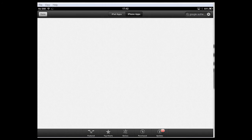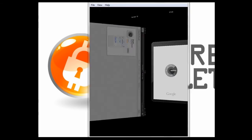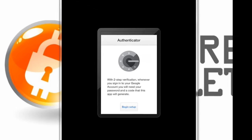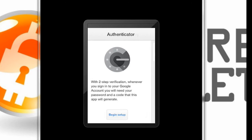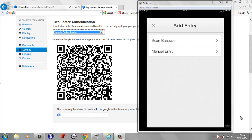It's only available as an iPhone app, but it should install fine on my iPad. You'd get your Apple ID coming up. In this case, I've blanked that one out. So Google Authenticator is now installing on the iPad, and we can open it up, and it's going to ask, do we want to begin the setup? So we want to go to this option to scan the barcode.